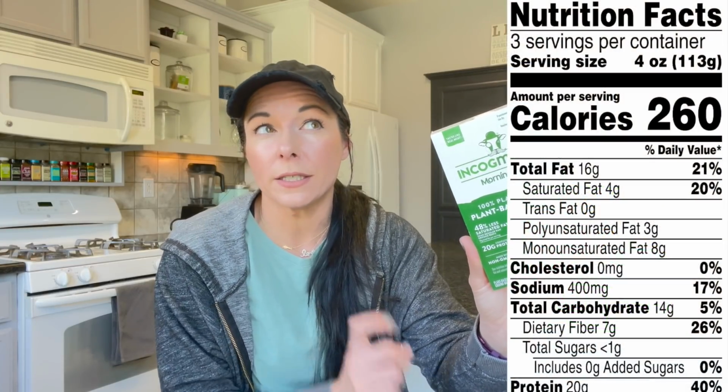The next one I have here is the Incognito by Morningstar. This is the grounds. I have had this before in the patties, so I assumed I would like this, and I did. We did a taco night, and I just added a little bit of taco seasoning to this, and that was it. We were good to go. I actually found this at Grocery Outlet, and if I remember right, it was only like $3 or something. It was a great deal.